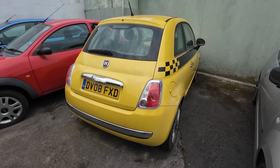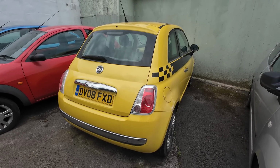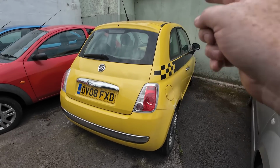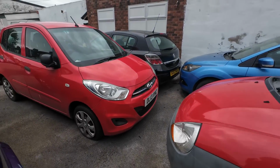Still going to lose money on it. By the time I scrapped it, probably lost 200 or 300 quid on it, even after all the bits we've rifled. There you go. That's the way it is sometimes. Never buy a car on an online auction without seeing it. Anyway, things in the corner.